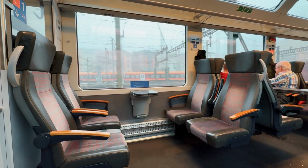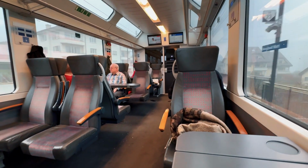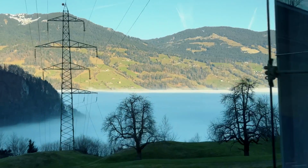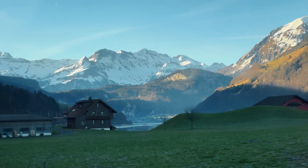I'm also riding in first class this time, but there seems to be not much difference other than that it's way less crowded and there are single seats available on one side. And just as we're gaining some elevation, we finally make it out of the low-hanging fog and the Swiss mountain panorama shows for the first time.